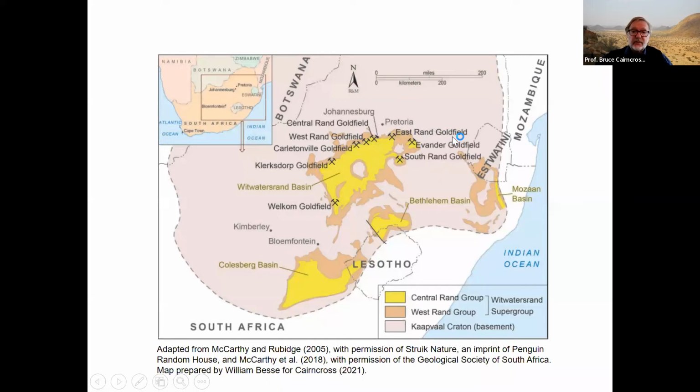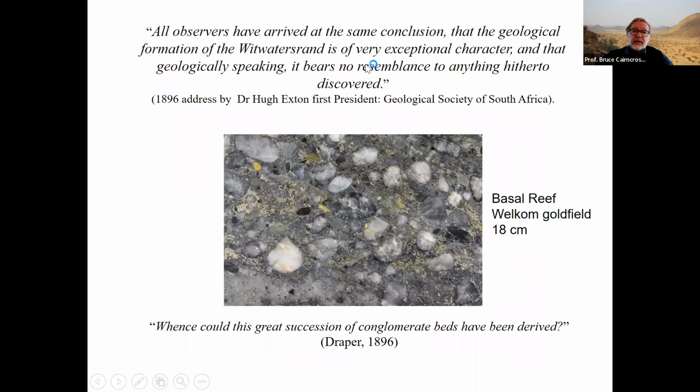So where did the rocks come from? All observers have come to the same conclusion. It has exceptional character, the conglomerate. And geologically speaking, bears no resemblance to anything hitherto discovered. This is from Hugh Exton's inaugural address to the Geological Society in 1896. And as Draper asked, whence could this great succession of conglomerate beds have been derived?